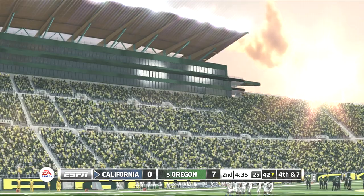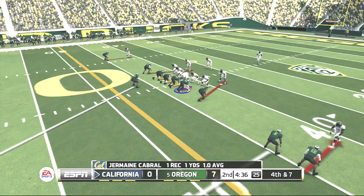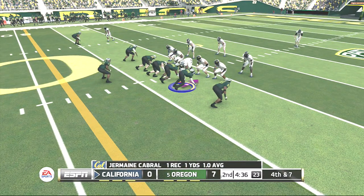First down. Let's go, let's go! Let's go, baby, get hot, get up, let's go! Let's go!